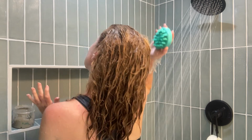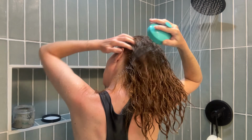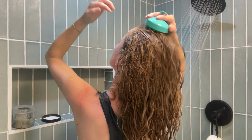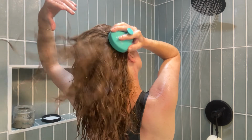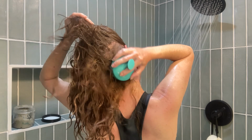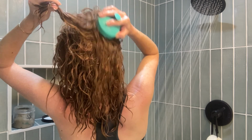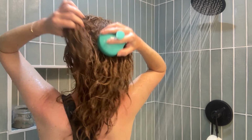So while using Mudpie, I like to grab my scrubber and really cleanse my scalp with this tool. My fingers work good, I feel like this just works so much better. And y'all, it feels so good. So go all the way around the edges where makeup typically builds up, behind your ears at your neck, and then move to the center of your scalp, making sure you massage away all of that yucky buildup.